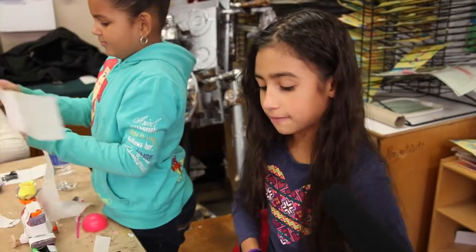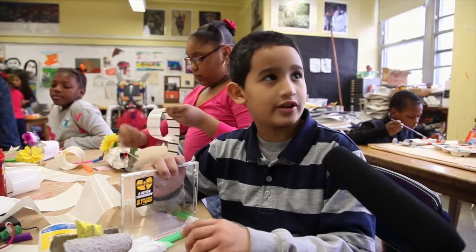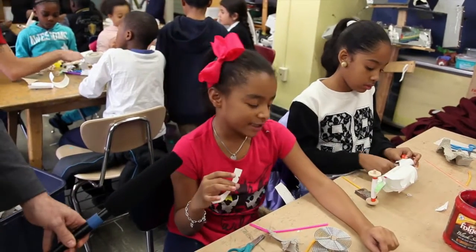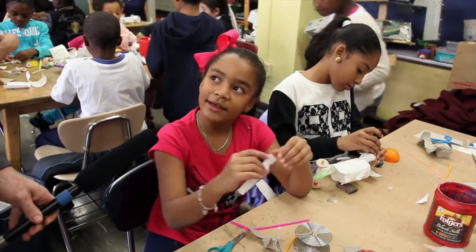I used a fake flower and a teacup, and I used Play-Doh tools. Mr. Greg said we can make it differently. We can make the same or different. I like making art because you can take your own details and describe it your own way.